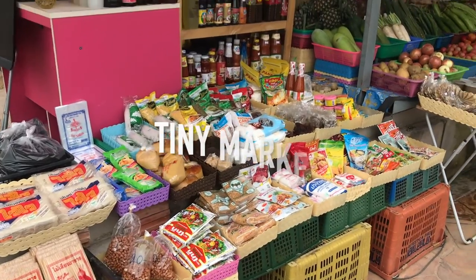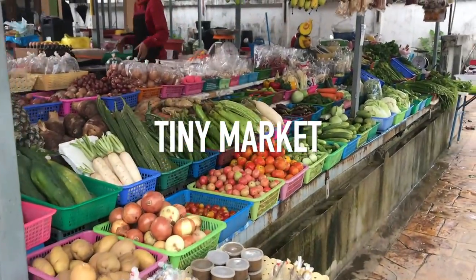Our workout, and now we're gonna go to the market, get some stuff for breakfast. We're at our tiny market, the tiny market near our house. They literally have everything. We don't need to go to the real market. This is real enough.